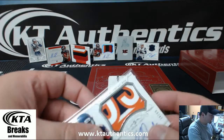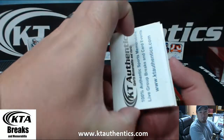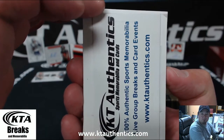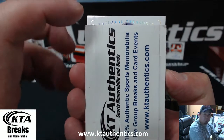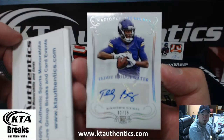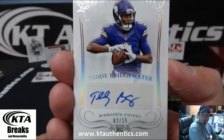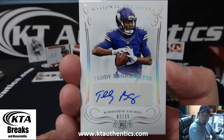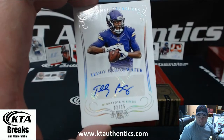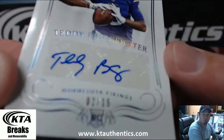Last card coming up. First time I've seen him live. It's a rainbow version of the card. Two of 15. Teddy Bridgewater. Teddy B right there, baby. 91 Red Wings, got that right? For the Minnesota Vikings, 2 of 15. Nasty.